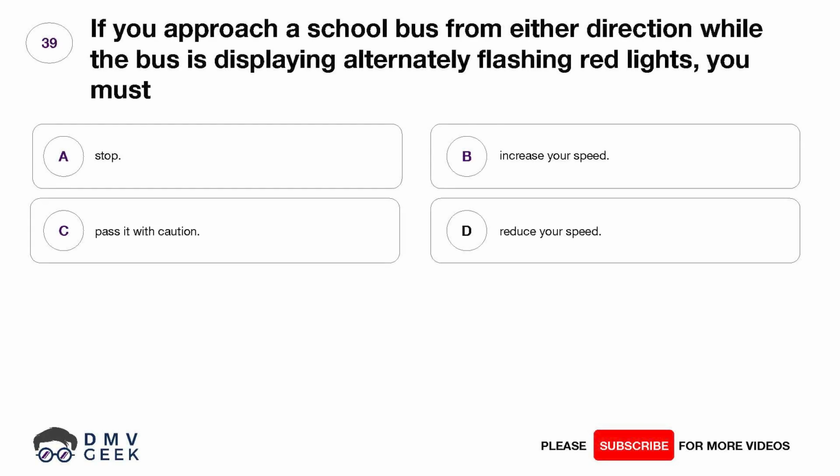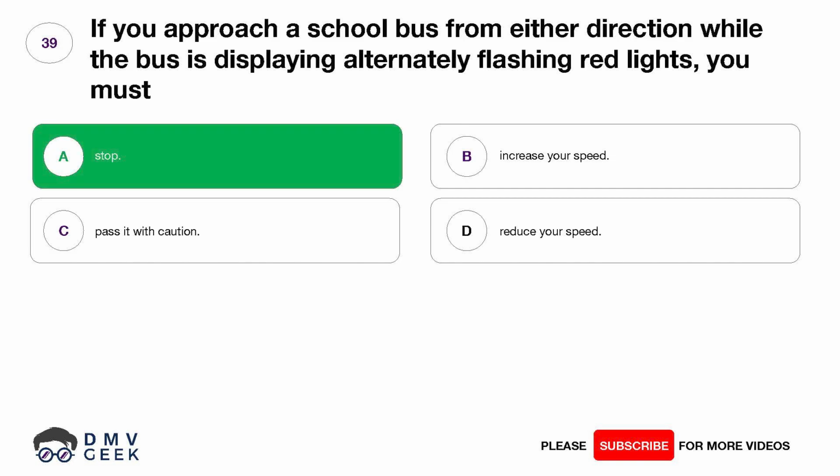Question 39. If you approach a school bus from either direction while the bus is displaying alternately flashing red lights, you must A. Stop. B. Increase your speed. C. Pass it with caution. D. Reduce your speed. The answer is A.